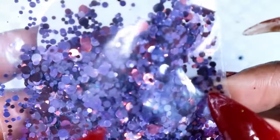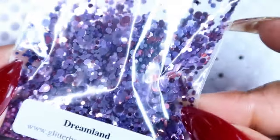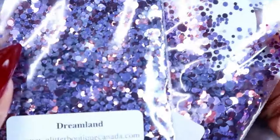And this one is a dot glitter. Usually, you guys have been seeing hex glitters, but this one is a dot glitter. Somehow, I managed to buy two of them. How did I accomplish this?